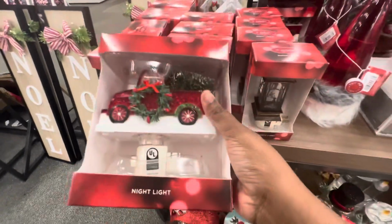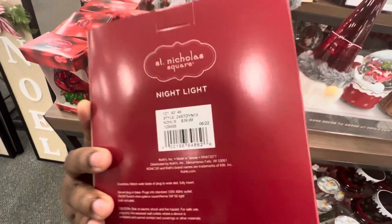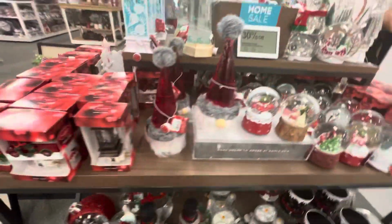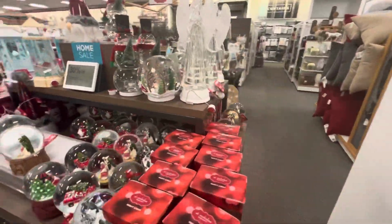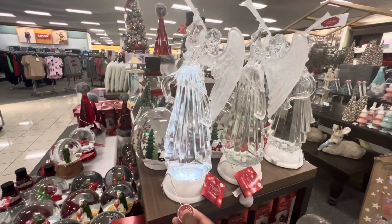So when I saw this nightlight, I was already visualizing it in the boys' rooms. The boys love cars and trucks, and I'm like, this is perfect because I already have some decorations from last year for upstairs that had like the truck, the Christmas truck. But when I saw that price, I was just like, maybe I have to find another store to have something similar.